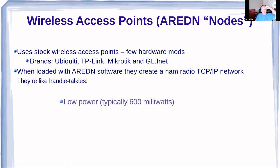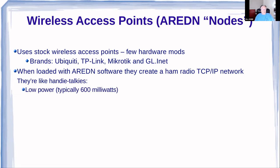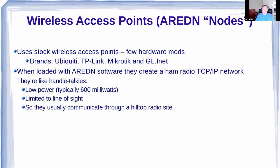You have to kind of consider them like handy talkies. They're low power, usually around 600 milliwatts. And they're limited to line of sight. What that means is that usually, like a handy talkie, you end up talking through a high-level site, a hilltop or mountaintop.